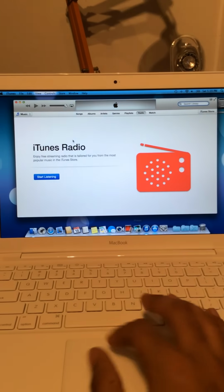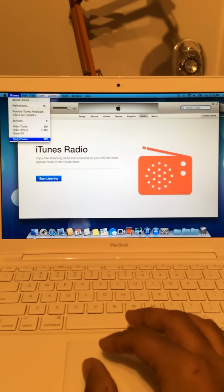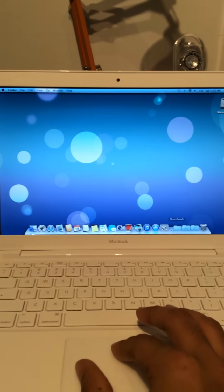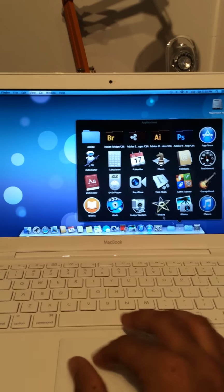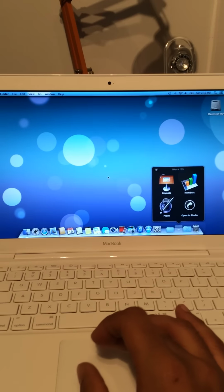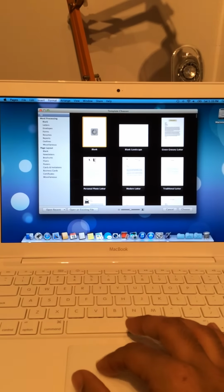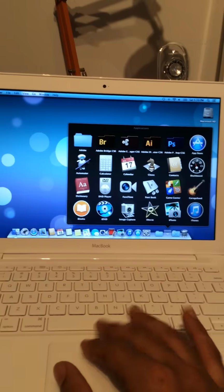Here's iTunes, which is usually always slow. It takes up a lot of memory because iTunes is no longer just for music anymore. That's me complaining. We have iWork. Here's Pages. As you can see, everything loads up pretty fast. It really is a great system to do some moderate work on.